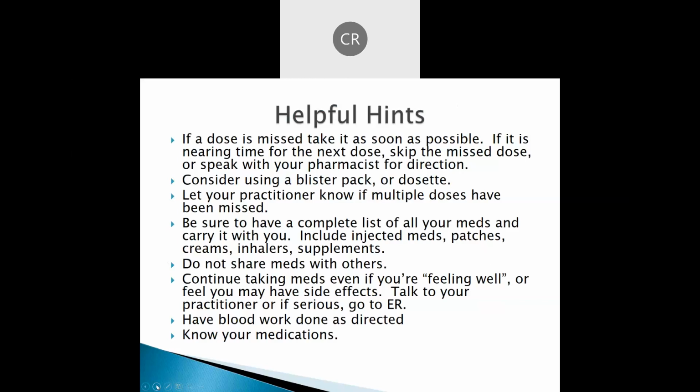Now, the best list is maybe one from your pharmacy. You can get that done with them, and it'll have all the details on there. If you are handwriting a list yourself or typing one out, make sure you're including all the information on there. For example, if you're taking a pill and say it's a 5 milligram tablet, but you're only taking half of that tablet, make sure you include that on your list. Also, how many times a day? There are some medications that are only ever going to be taken once a day, and we know that. But there are some medications that might be taken once a day, maybe twice a day, maybe 3 times a day. So it's important to include that on your list. And then also any supplements or vitamins or over-the-counters that you're taking as well.